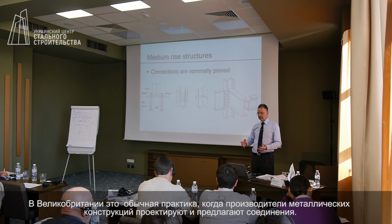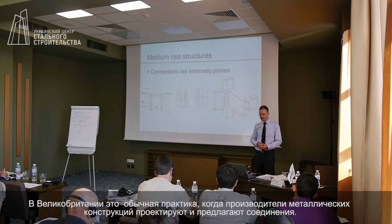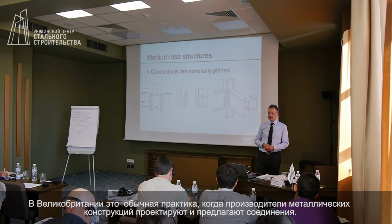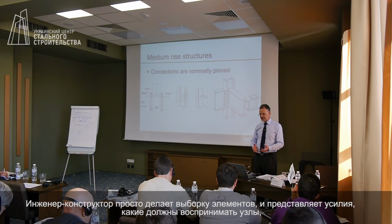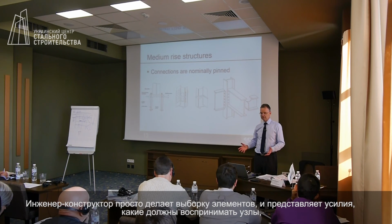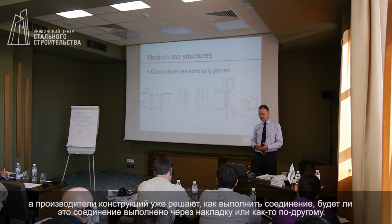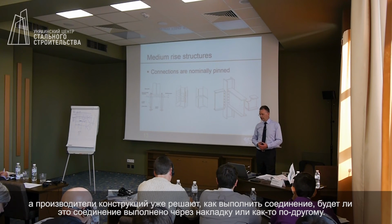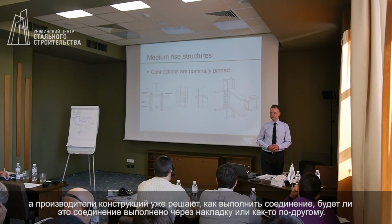In the UK, it would be 100% common practice for the steelwork fabricator to design the connections. Structural engineers simply choose the members. They would provide the shear reactions at the ends of the beams, and the steelwork contractors would detail those connections. So it would be for the steelwork contractor to decide if they are using end plate connections or fin plate connections.